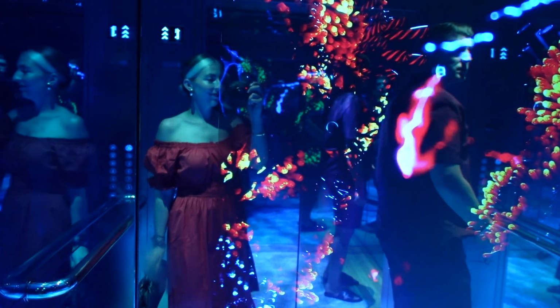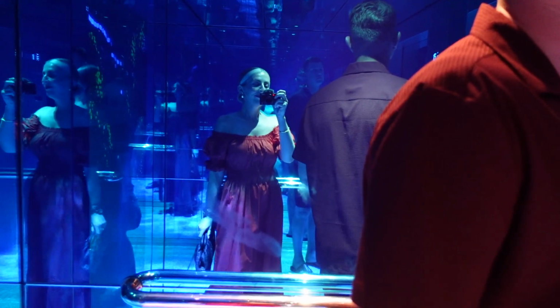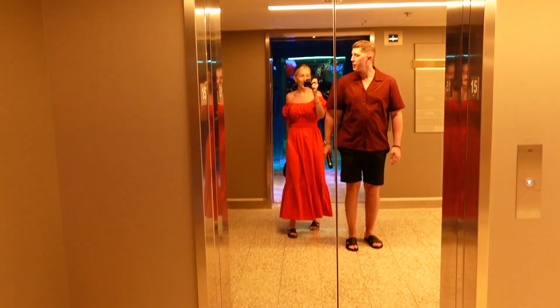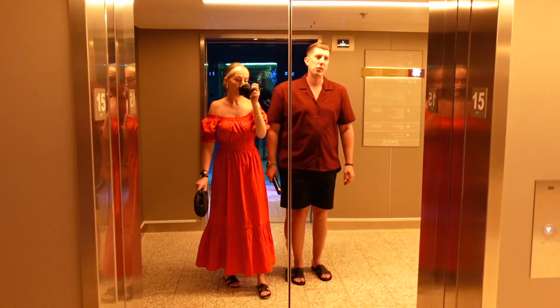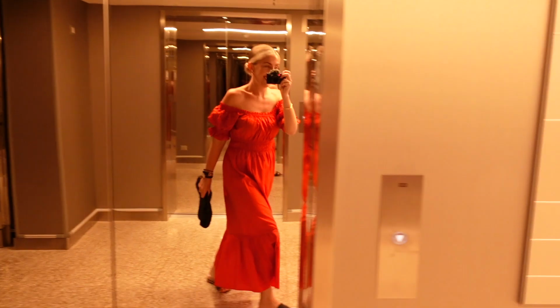Deck 15. Going down. The amount of times, guys, we've got lost on this ship. Constantly getting lost.